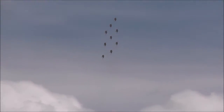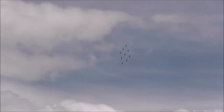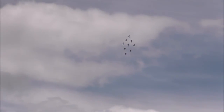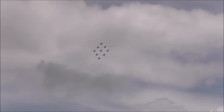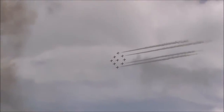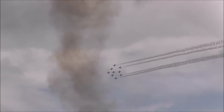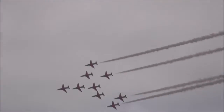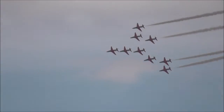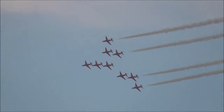On the leader's left wing is the other of our first-year pilots. He's Flight Lieutenant Joe Hurston. Joe is a former Hawk flying instructor and Tornado GR4 pilot. In fact, he's the only pilot on the team to have instructed on both this version of Hawk, the Hawk T Mark I, and the Royal Air Force's newest advanced jet trainer, the Hawk T Mark II, which we use to train our 4th and 5th generation fighter pilots.